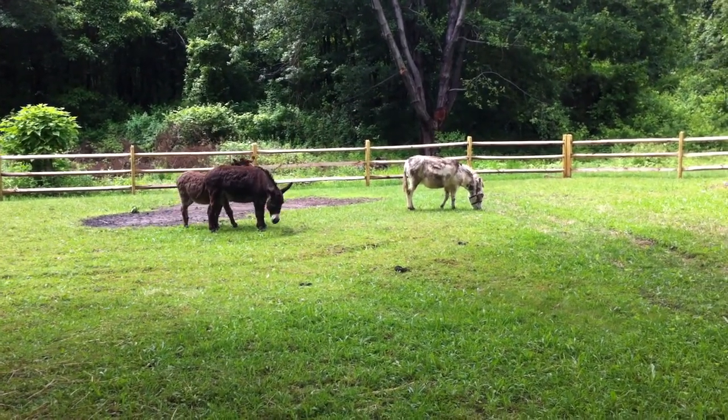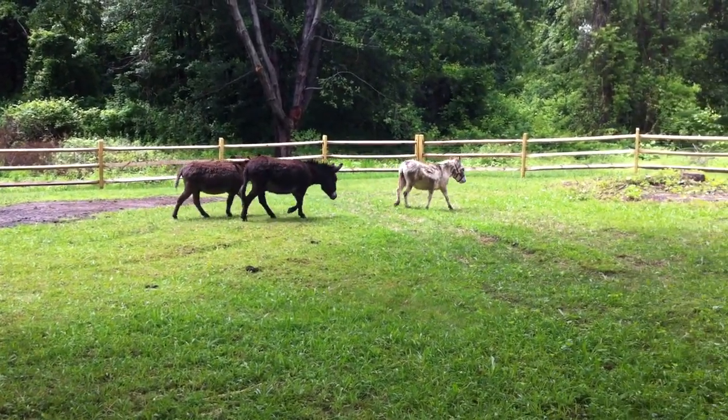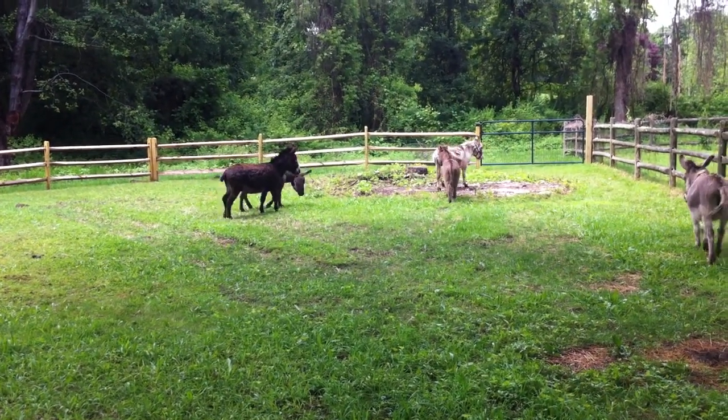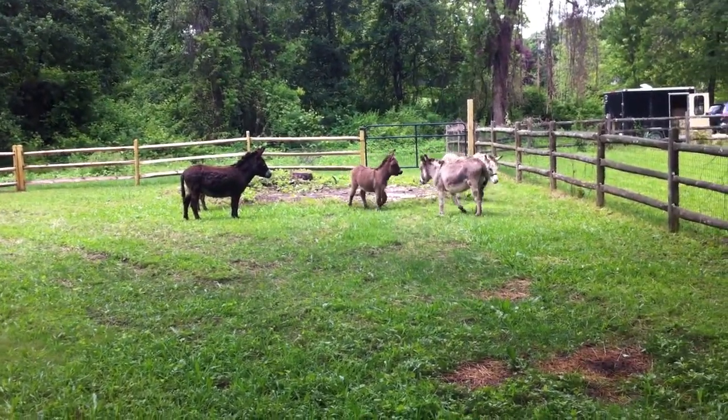I'll take her halter off in a little bit. She has a chance to warm up to the place a bit. Oh, there goes Flint running in. She probably can tell he's a foal. She doesn't seem as anxious about him.